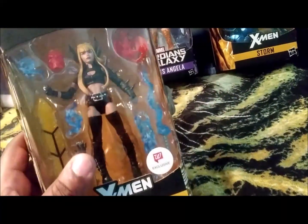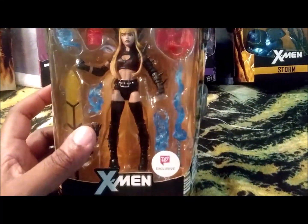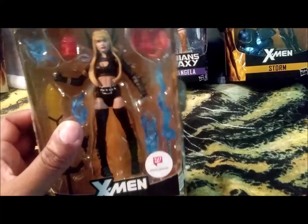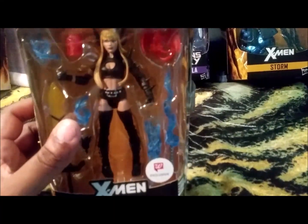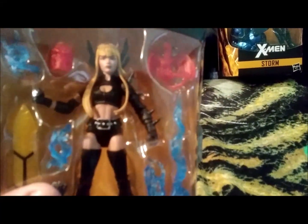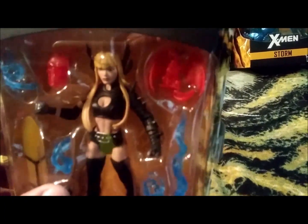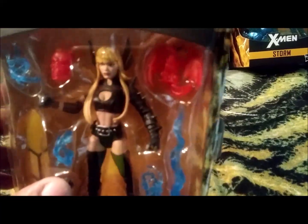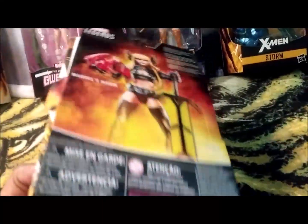I've been slacking on getting my X-Men waves because I'm not necessarily collecting Marvel Legends, and I don't want to overwhelm my collection. I don't want to be one of those people that have this super huge collection that I could barely keep up with. I'm trying to keep my collection exclusive. But I definitely need to go back and focus before that boy Dario gets on me. I definitely need to go back and collect my X-Men waves. It's probably like three of them that I don't have.